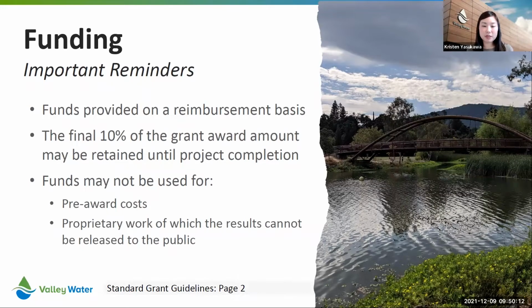If you have a total project, maybe the Valley Water funded portion is completed, but the total project isn't completed yet, we will withhold 10% until the total project is completed. And then we really want to stress that our funds cannot be used for any pre-award costs. So your time coming to this workshop, putting together the application, potentially going to the board meeting when they approve the funding, all of that cannot be included in the costs and in your budget. And then any proprietary work for which the results cannot be released to the public. This goes back to the fact that we're a public agency and the grant funding is taxpayer dollars. So everything that is a part of the grants program needs to have public access.